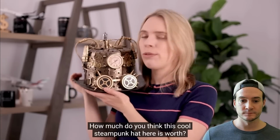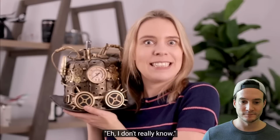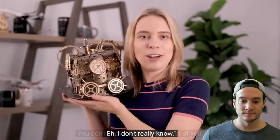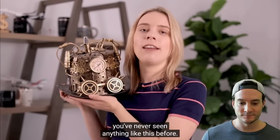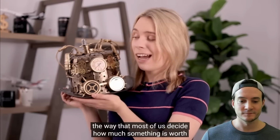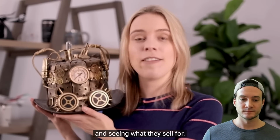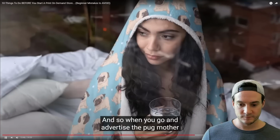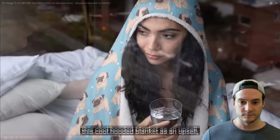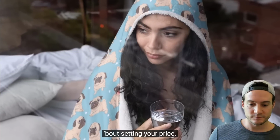Now let me ask you a question. How much do you think this cool steampunk hat here is worth? For most of you, you're probably going to answer, I don't really know. You don't know because for most of you, you've never seen anything like this before. And as scientific studies have shown, the way that most of us decide how much something is worth is through price anchoring. It's by looking at other similar products and then seeing what they sell for. And so when you go and advertise to the pug mother this cool hooded blanket as an upsell, she's likely never seen it before. And so you have a lot more flexibility with setting your price.